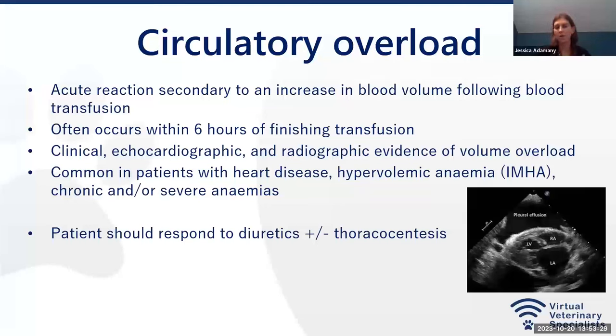It is common in patients that have pre-existing heart disease that you actually couldn't detect on your physical examination, which is often in cats. They could have a hypovolemic anemia. So when they have IMHA or hemolysis, their blood volume or intravascular volume is still normal because they're not losing plasma, and therefore we can overload them, or we're giving them whole blood, okay? But it can also happen with very chronic and severe anemias. These patients often respond to diuretics or thoracocentesis if required.